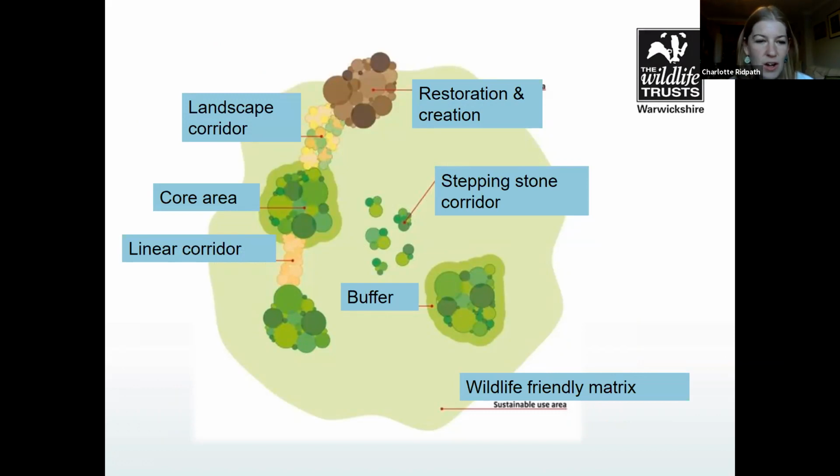So we've got the large pale green blob as the overall area that we're looking at, and then within it the darker green separated blobs that are your core areas of decent wildlife. So that might be, for the sake of argument, a nice bit of good quality ancient woodland or something like that. And then you've got the pale brown linking sections, which are these linear corridors which we need to connect those core areas.